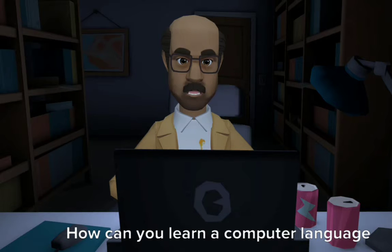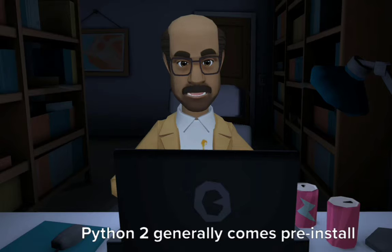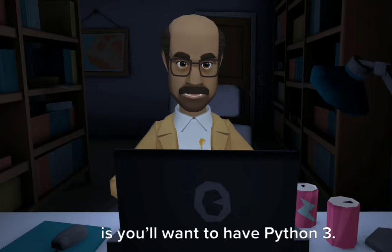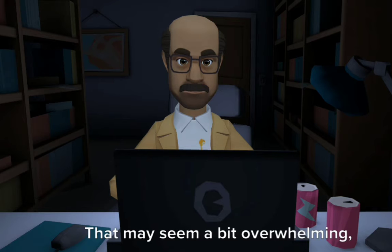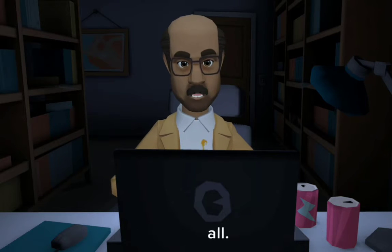3. Install Python on your PC or Mac. How can you learn a computer language if you don't have access to it? Python 2 generally comes pre-installed on most Apple computers, but the truth is you'll want to have Python 3. The next step to learning Python is installing the language onto your computer. That may seem a bit overwhelming, but really, it's not difficult at all.